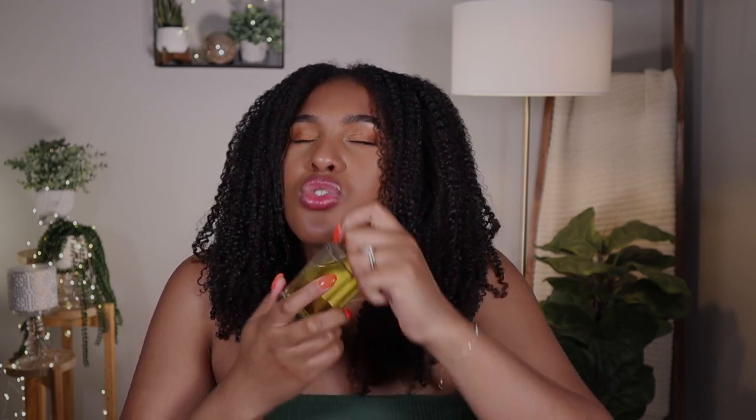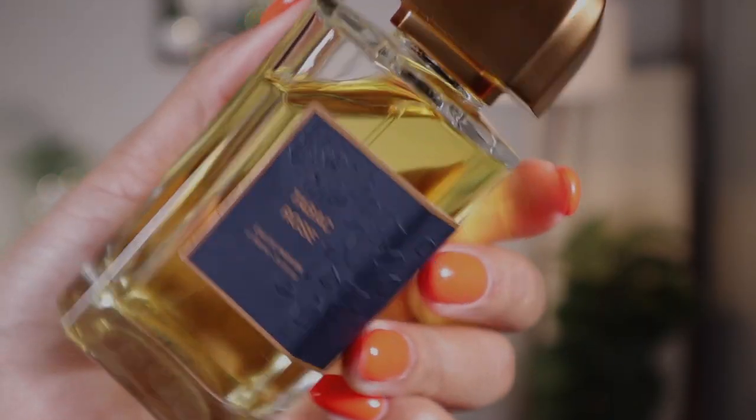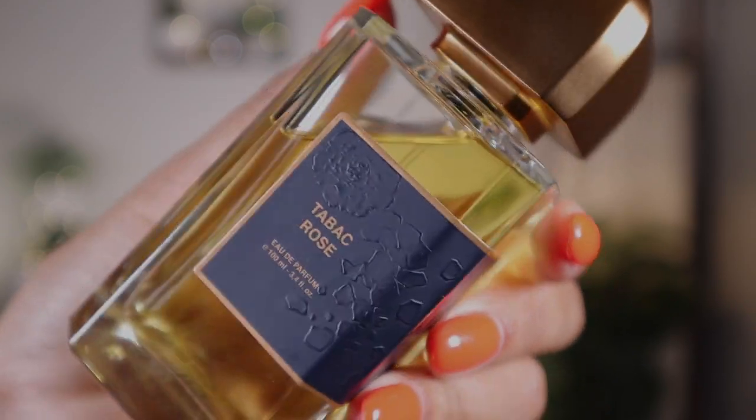This fragrance was one that I could not stop talking about this past winter. This fragrance is so beautiful. This is your warm, spicy tobacco scent. You get some chocolatey nuances in there. You get rose, of course. It's sweet. It's delectable. It has a little bit of a fruity touch to it because it has this very nice, ripe plum note in the opening. It's so beautiful, like I cannot get over it.